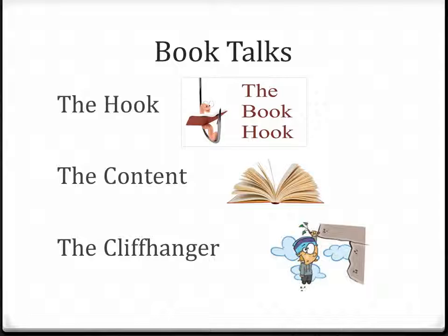Your text on pages 81 to 83 offers some excellent background information on preparing and giving book talks in the library. Simply stated, a book talk is a short commercial designed to encourage a reader to pick up the book. It is short and to the point, and it's a bit like storytelling or acting. There are three main parts to a book talk: the hook, the content, and the cliffhanger.